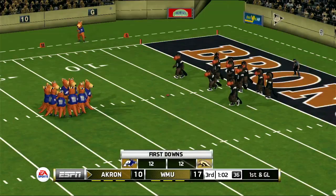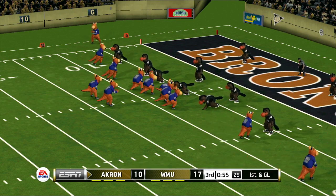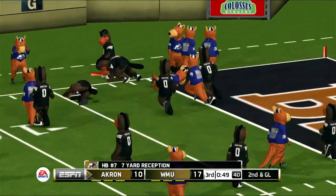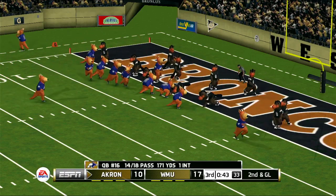A touchdown away from a tie. Caught with room to work. Tackled at the one. Makes the reception. Game seven on the play. That brings up second and goal.